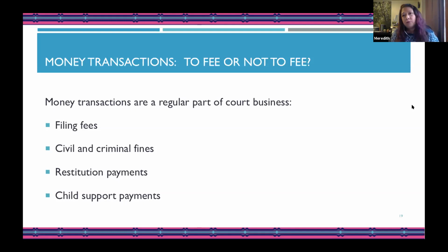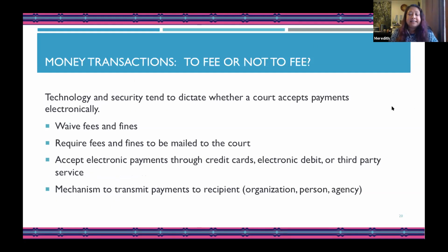Almost all the rules that I looked at in my sample search required payments to be physically mailed in. That is what we require at Osage. And so that is something that you will have to figure out, whether or not electronic payments are a viable option. Next slide, please. And it does tend to rely on technology and security.